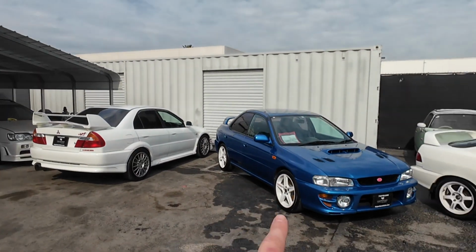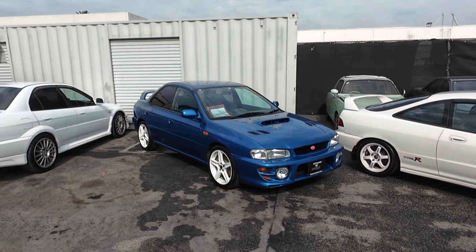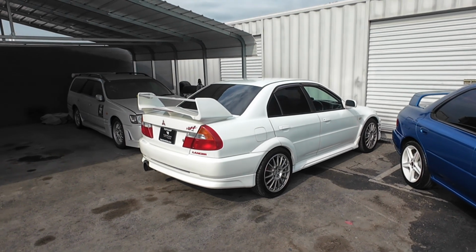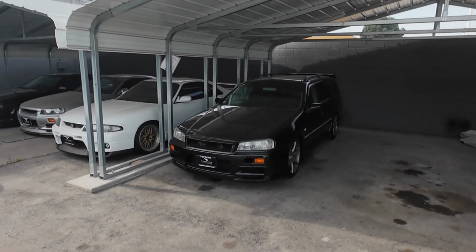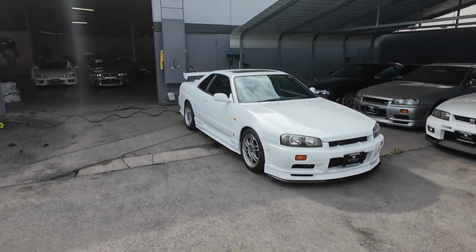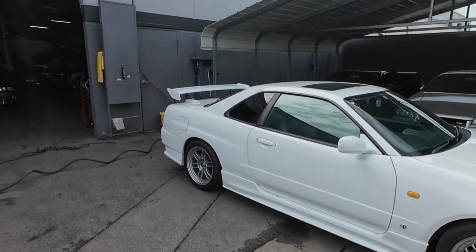We've got this WRX finally set and on the way and leaving us, and right next to it this Evo 5 that sold and is on the way out as well. We've got the Stagea that is getting picked up on Monday, so that car is on its way out. And we've got this R34 GT-T that sold, which I'm working on transport for now. So lots of things leaving us right now.